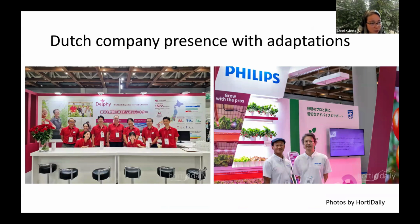Several Dutch European companies were also there to present technologies and service. Also photos from Hoti Daily. Again, because of the market difference, size of the operation difference, I believe they have to adapt quite a bit to meet the requirements or expectations in Japan.